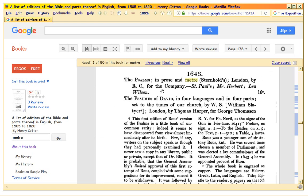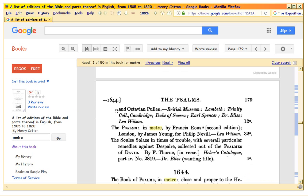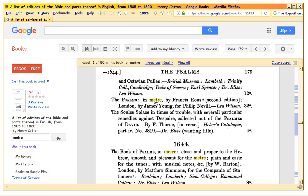So here's another one. RC for the company. And that was done from St. Paul's in London. Okay? Here's another one, Psalms of David, four languages, four parts. That might be metered. I don't know. It doesn't say. Here's another one in meter by Francis Runce.